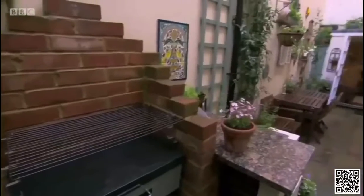Finally, Zoe D'Souza's 18 square meter basement garden started out as a dull space devoid of sunlight, but now it's an extension of her home, filled with an eclectic mix of junk shop finds and even a fireplace.